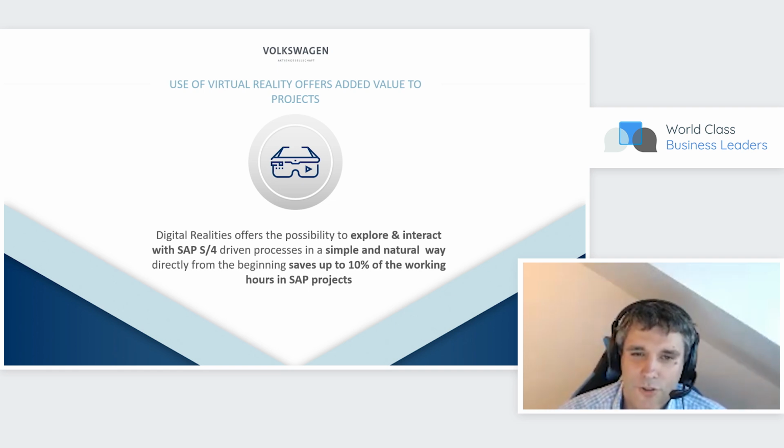Because virtual reality gives a simulation of the future. So it's like back to the future with VR. You can explore and interact in a natural way with your team. What will the future look like? You have 3D objects that look quite natural, like forklifts and bins and boxes and all that stuff. And you can even explore the SAP system integrated. That's a solution we invented with SAP together. And it's in a simple, natural way. So people are happy to use this way.